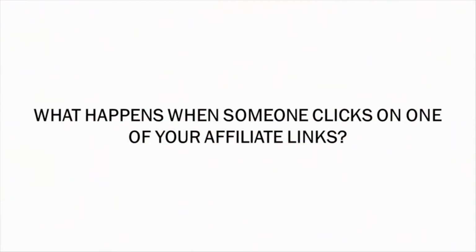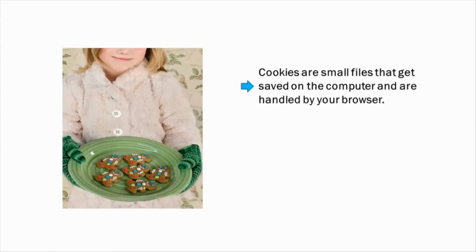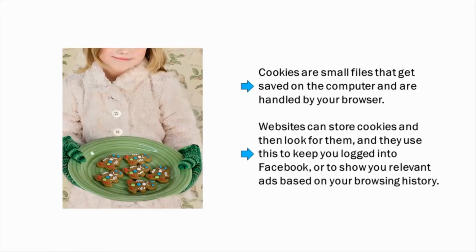The answer is cookies. No, not those kind of cookies. Cookies are small files that get saved on the computer and are handled by your browser. Websites can store cookies and then look for them, and they use this to keep you logged into Facebook or to show you relevant adverts based on your browsing history.